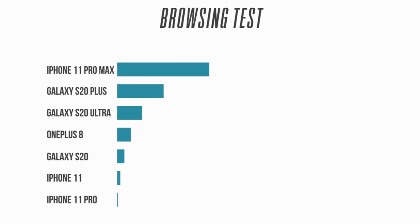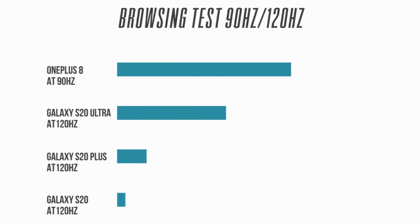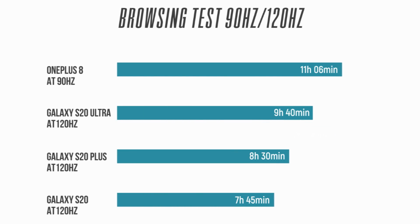We will also quickly show you once again the results from the browsing test and the YouTube test, and once again the 3D gaming test. Pause them and inspect them in detail if you want to know the exact numbers and the exact differences.